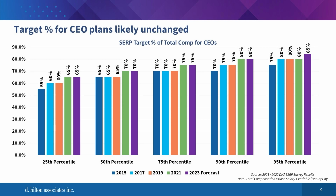And it typically includes Social Security benefit and the 401k and or any pension that the executive receives. One thing that we're likely to see, especially in the larger percentiles, is target percentages moving northward, north of 80 to 85%. You can see our forecast right now is at the 95th, moving to 85%. We could see that 85% even dip into the 90th percentile. We are seeing a lot of credit unions revising their target percentages upward.